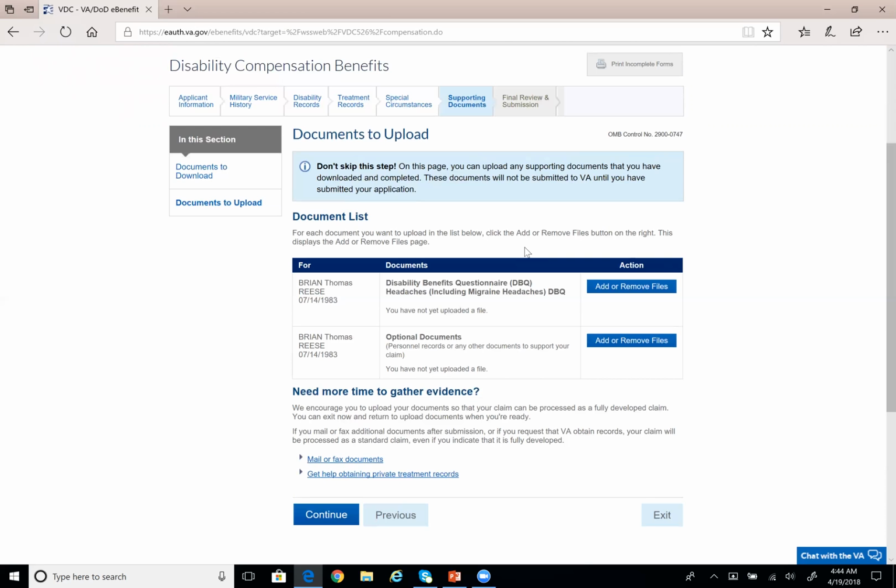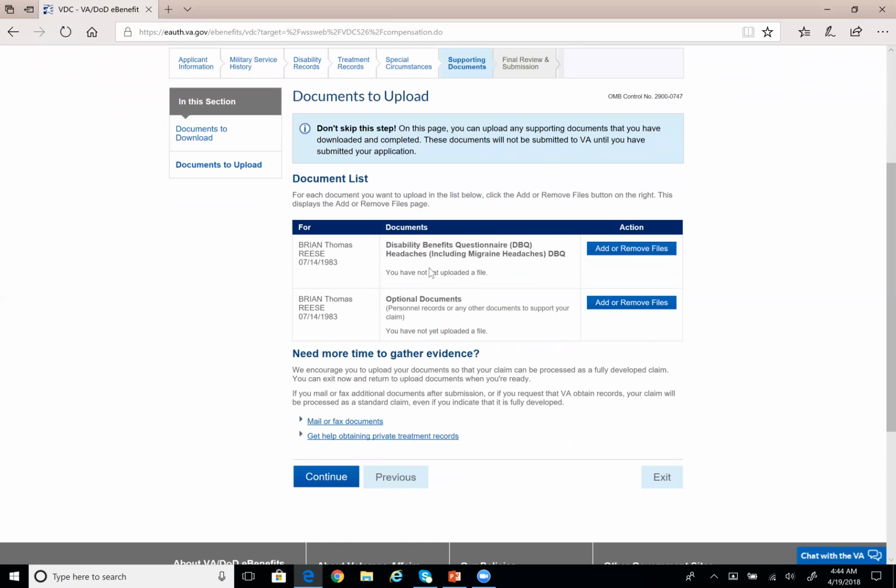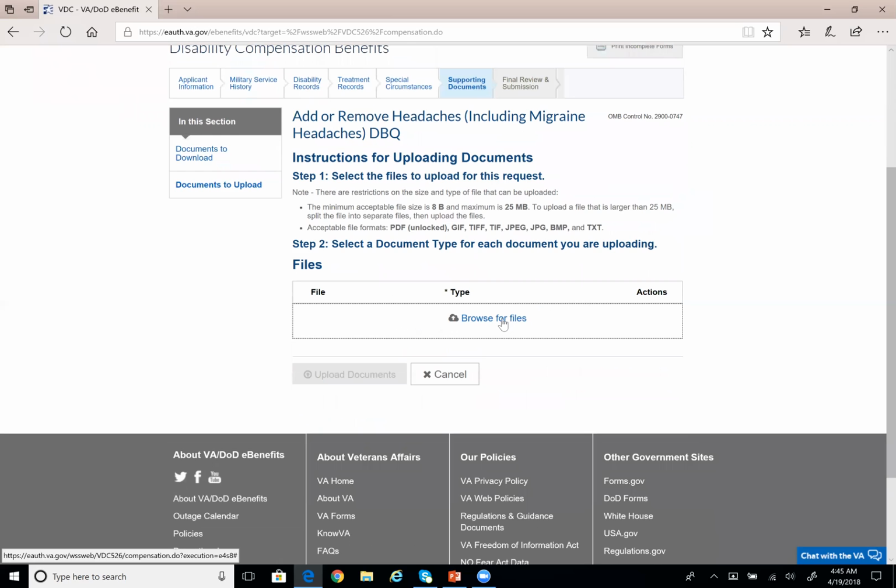And maybe you got here and you're like, well, I'm just learning how to navigate eBenefits and how to submit my claim. I haven't done any of this stuff yet. Okay, that's fine. It gives you this section that says disability benefits questionnaire for headaches. You have not uploaded a file yet. So let's say I took my DBQ for headaches, I filled it out, and I got it signed by a doctor. I can click add or remove files and just attach it. I can browse for files and this will let me select it from my desktop. But I'm going to click cancel because I'm not going to do that right now.